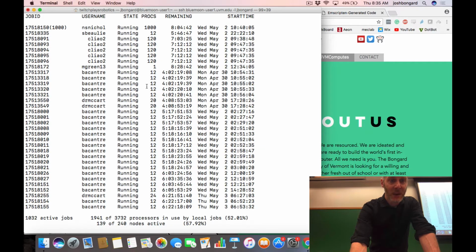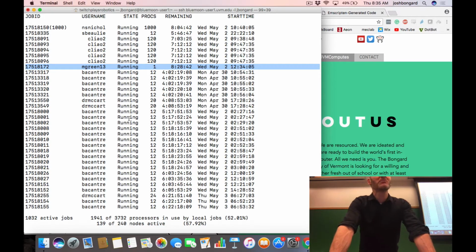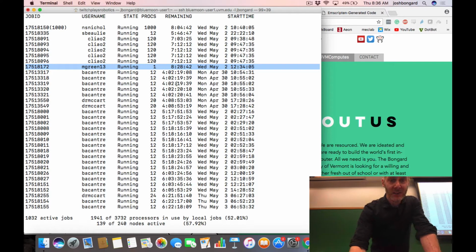And you can see a number of users here are running a number of jobs. So this particular user here has asked for just one machine, and they're running some computational job on that machine. They have 8 hours and 28 minutes left on that machine, and they started this job yesterday at noon.